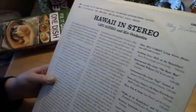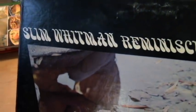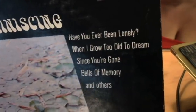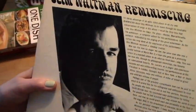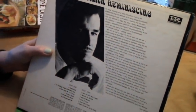This is a Hawaiian. Ooh, she's cute. Just a Hawaiian. It's got Yakahuli Hikidula. My favorite. I love that one. And what's this? Oh, yes, Slim Whitman. It's good. And the others, let's see. There he is. Look at him, he's so snazzy. Awesome mustache. River of Tears. Bells of Memory. That's very nice. A quarter.